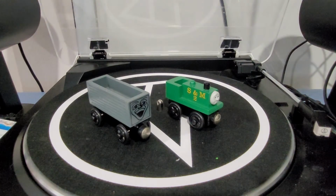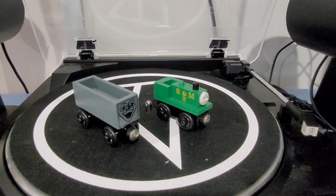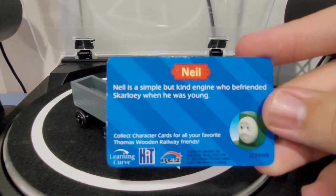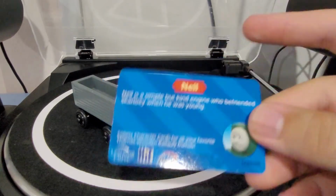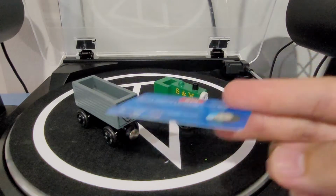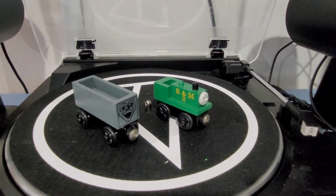Meanwhile, and just to completely drive the point home, if we look at Neil's card again, yeah, Neil is a simple but kind engine who befriended Scarlowy when he was young. You couldn't have said anything else. They couldn't have said he was from the Sodor mainland, like nothing. You didn't even use the word apt. I'm disappointed.